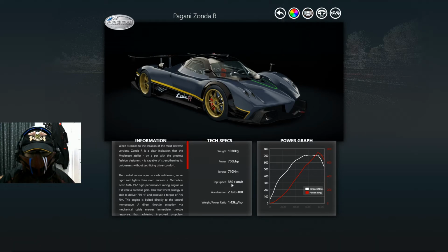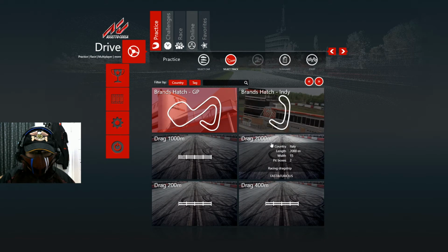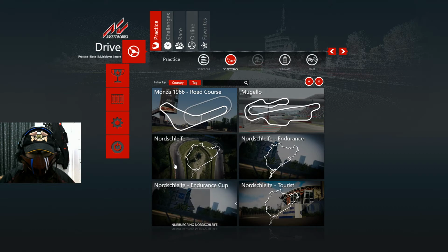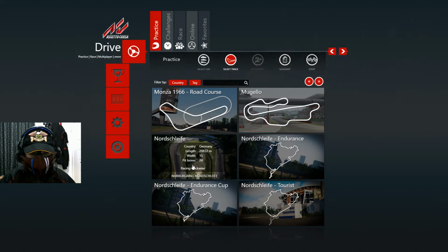Anyway, today's challenge is I have to use a Zonda R on today's track of choice, which is the Nordschleife in Germany. It has a length of 20,832 meters. I'm not sure what width is, and the pit boxes means, well, just the amount of pit boxes available in the track.